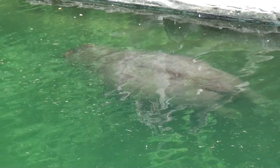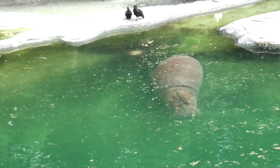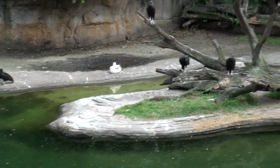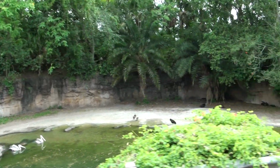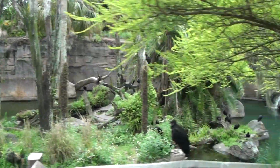Down in the water there, you may have noticed a hippo on the move. There's another one, a couple more actually coming up ahead here. Hippos are born weighing about 85 pounds. When fully grown, the adult male can tip the scales at 5,000 pounds. It makes them one of the largest animals in the world, which is why they stay in the water for a majority of the day. It actually helps them to regulate their body temperature. If they were out on land all day long, those large bodies would definitely overheat.